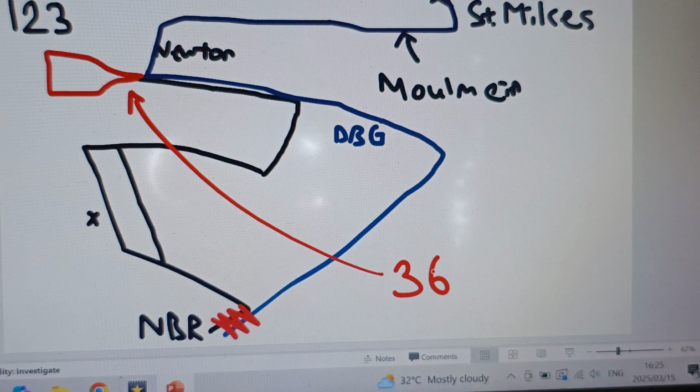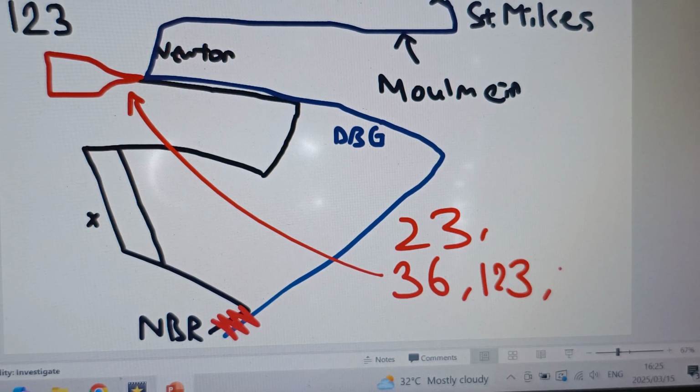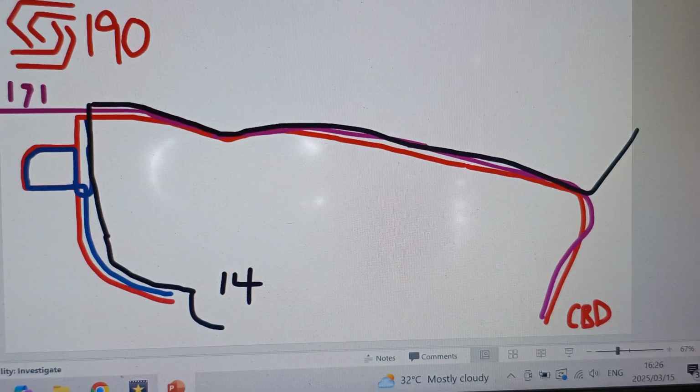36 was 16E, and 16E didn't originate from Tomlinson either. It was only a few years later that they renumbered it to 36 and then changed it to loop at Tomlinson. So it was like this, and this one. So yeah, all of them were loop last time. So then, what happened to 123?